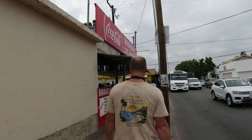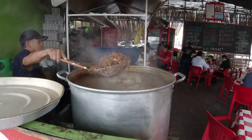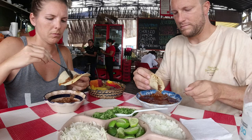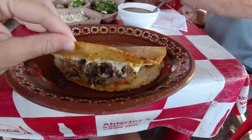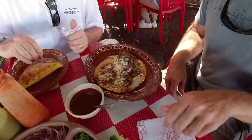Not too far from Gardenia's is Birria Los Paisas. Birria is a traditional dish where meat is marinated and stewed for several hours. It used to be made from goat, but is more commonly made from beef in Cabo San Lucas. An order of birria comes in a bowl with broth, and you can make tacos or eat it as a soup while dipping your tortillas. We also love the quesabirrias here, which is a bit of birria and cheese fried on a griddle until it's hot and melty.